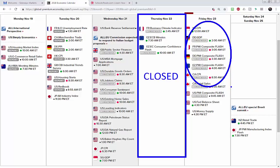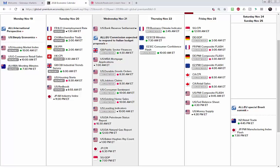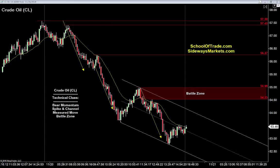But again, you've got a good plan here ahead of you. Half day tomorrow, day off on Thursday, half day on Friday. And again, go easy tomorrow, right? Definitely go easy tomorrow. I would expect tomorrow to be a relatively choppy, sloppy session. And again, with a lot of these big moves, like this $4 move we saw on oil today, I would imagine we're going to probably see quite a bit of range-bound markets as we go into tomorrow's session.